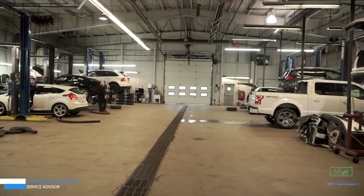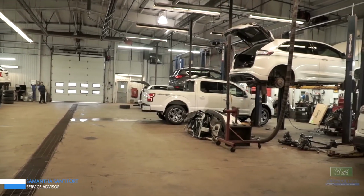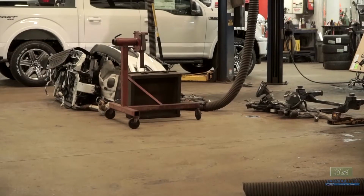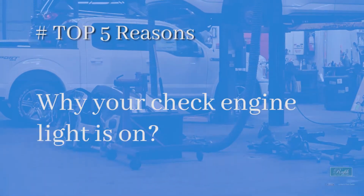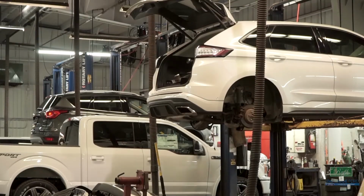Many people often don't know why the check engine light is on. It certainly points to some problem in your car that needs to be fixed soon. This problem can cost you a lot more later in the future. We are going to talk about the top 5 reasons why the check engine light might keep coming on or remain on in your vehicle.